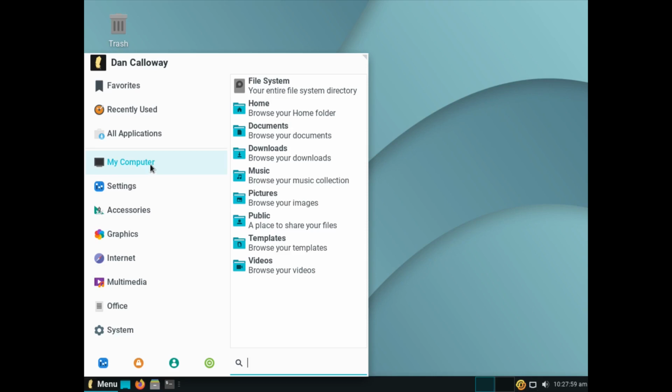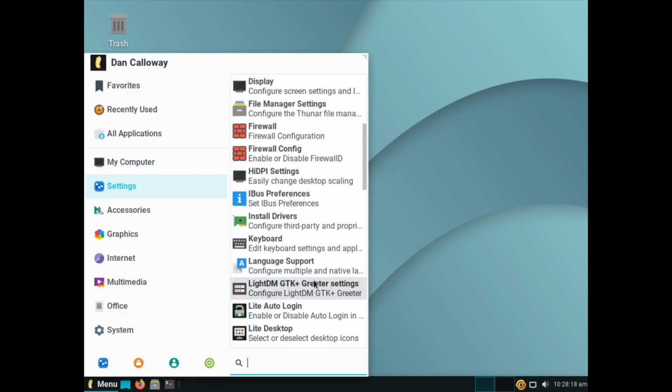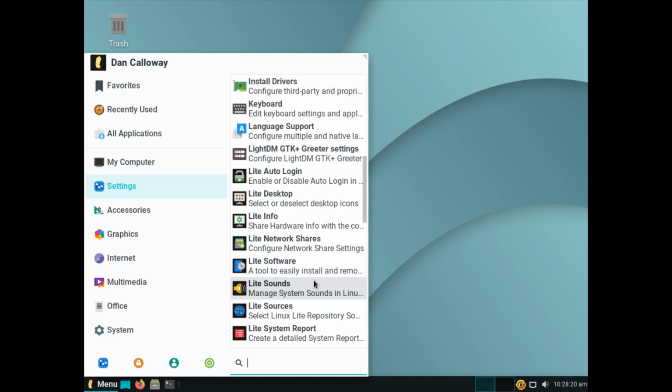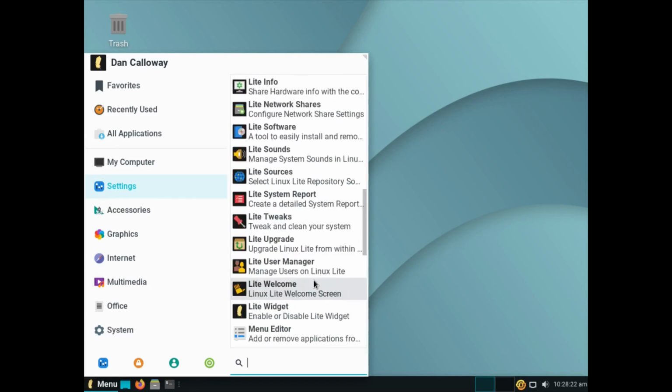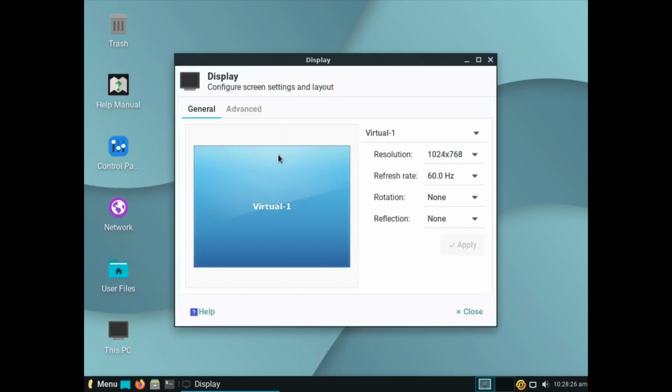All right. For settings, we've got About Me, Accessibility, Advanced Network Configuration, Appearance, Bluetooth adapters, Bluetooth Manager, Color Profiles, Desktop, Disks, Display, File Manager, Settings, iBus, Install Drivers. Got a whole bunch of stuff. I can't go through all of these guys. There's way too many here. One of the things I want to look at, though, is Display. So let me click on Display.